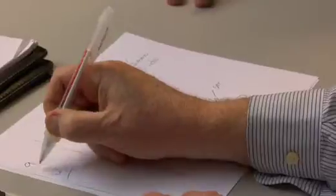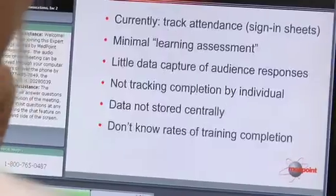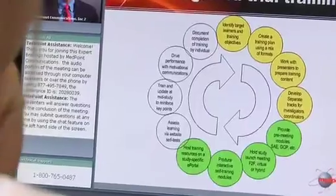Just recently, MedPoint conducted a training for one of our clients, which involved 15 regional locations. We were able to train over 500 physicians at those locations, and our clients were very pleased because they were able to train these physicians in a clear and concise and consistent manner using Acrobat Connect.